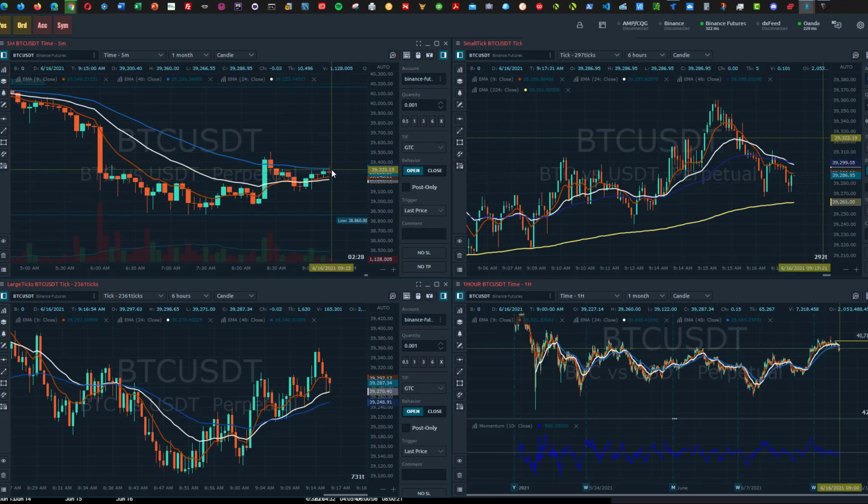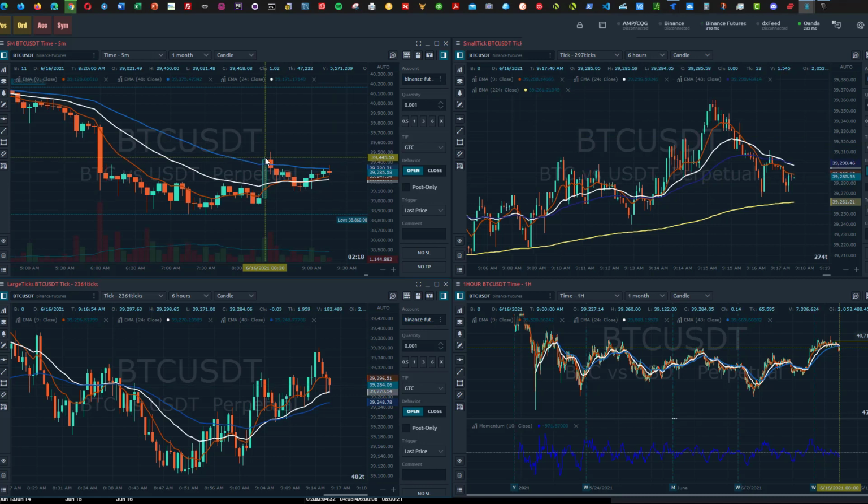This is Quantower. Getting to know the platform a little bit better. I'd say it's 60% of what I would like, but it's kind of cool. So I'm using it. It has enough that makes it worthwhile to use, put it that way.